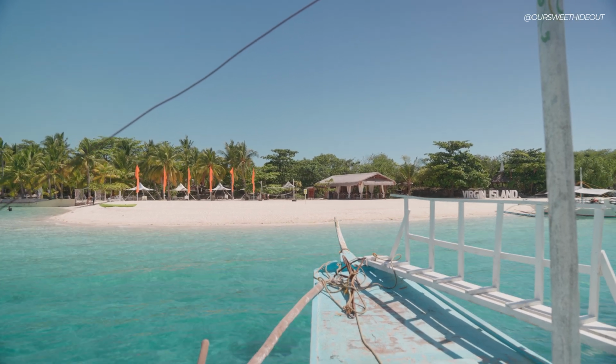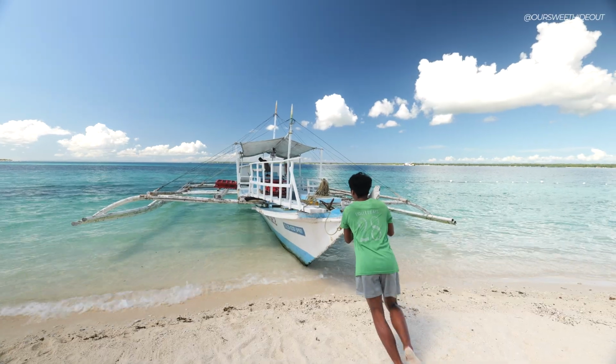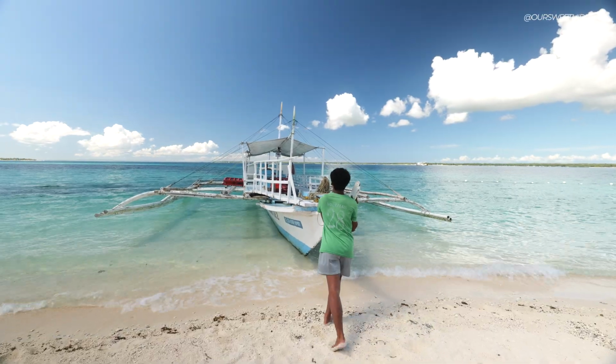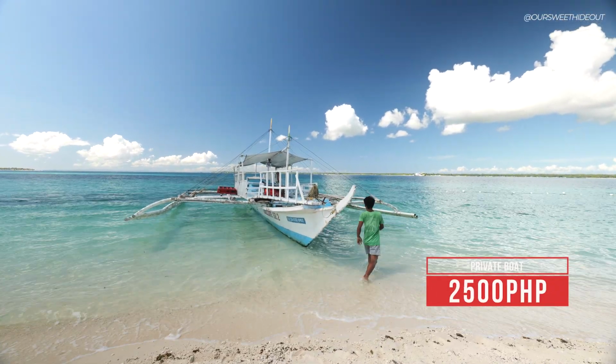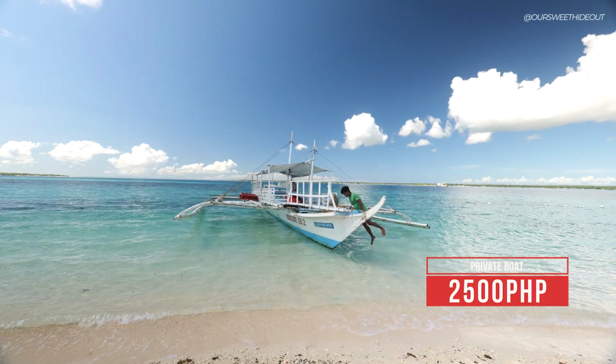We had a private boat. Private boat, and I can't remember the price, but I'll enter it once I get the pricing in here. But you can also join a tour, still with other people, that's way cheaper. But with a private one, like always, you are more flexible. You can go whenever you want to, and you can stay how long you want to.